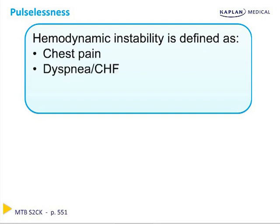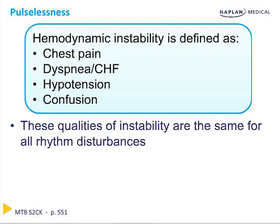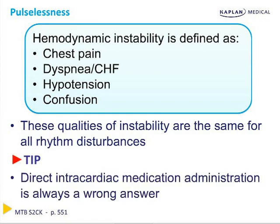Chest pain, shortness of breath, hypotension, confusion. If they have these, they're not perfusing. These qualities of instability are the same for all rhythm disturbances. And a little quick tip: if you're ever given the answer choice to give direct intracardiac medication, that's always the wrong answer.